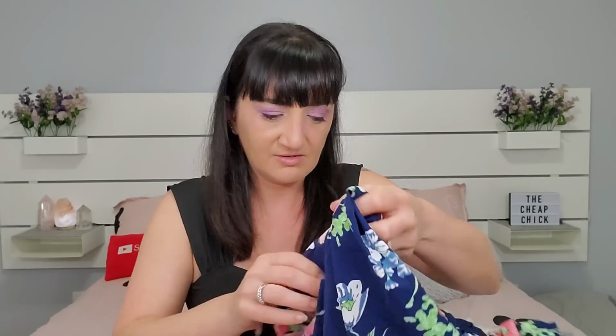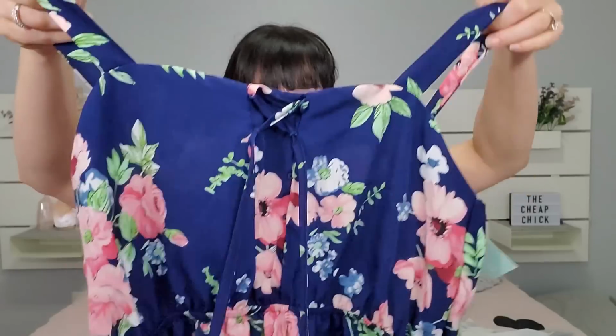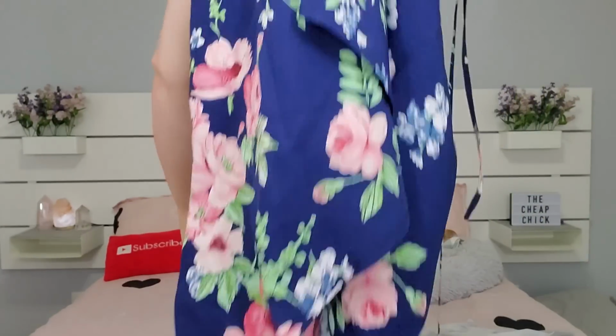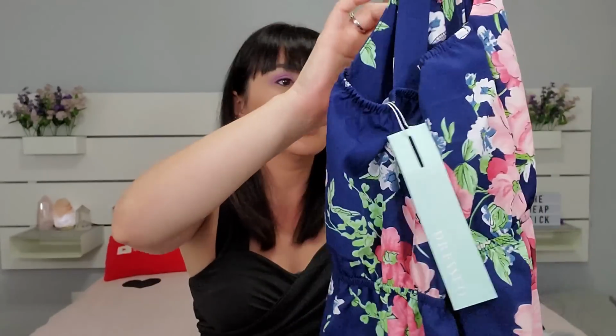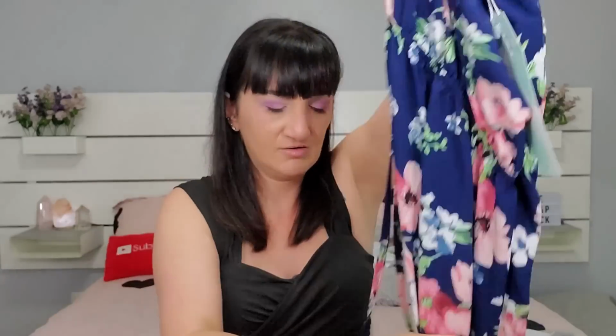$19.99. This is a little bit different one. Yeah, so this is a longer dress. Also got in a size medium. As you know, I usually don't get a lot of longer dresses. This is a high-low. And it has a little tie in the front where you can tie like that.